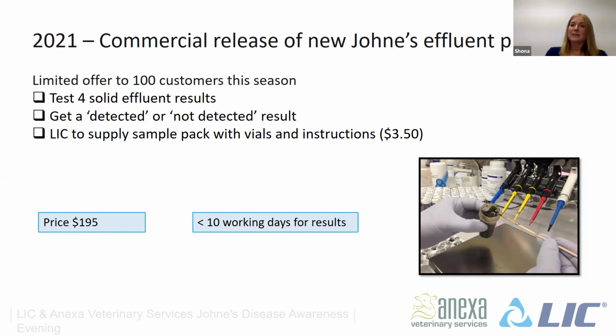Despite not being able to do the levels, it was a great way to indicate whether you have Johne's disease on farm. So that's why we decided to go ahead with a commercial release of our new effluent test, and we are doing that this season. What it will give you is a detected or not detected result. Basically, if you're not sure if you've got Johne's on your farm, you can send in 4 solid effluent samples from around your effluent system, and we will test those and give you a result to say whether you've got Johne's on farm or not.